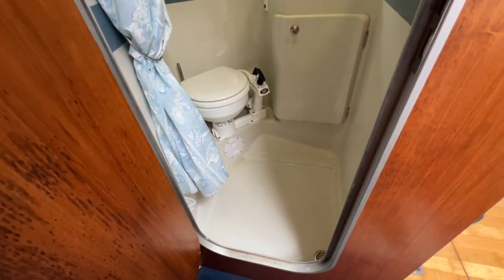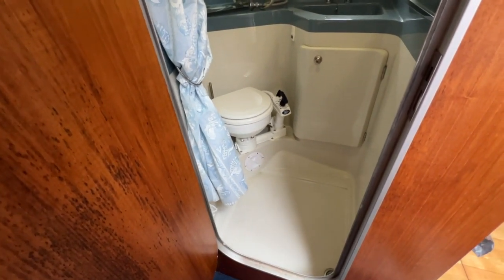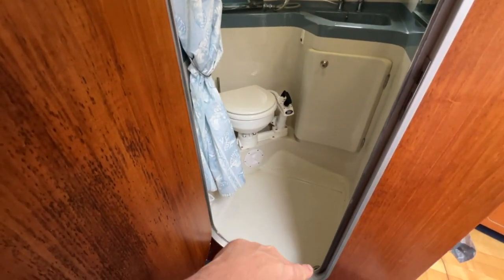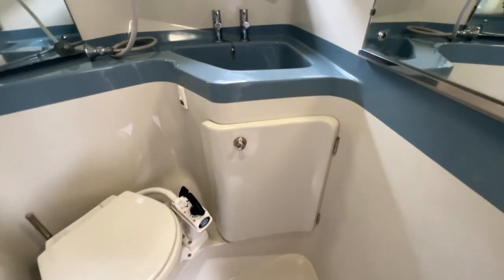So there we go, nice and easy to clean. We've got 2 large radiuses here, so easy to get that rag in there to give it a wipe down if you want to. We do have a shower as well, that will all disappear down that hole when you've finished. We've got a manual head, and we've got a cupboard set underneath the sink here too.